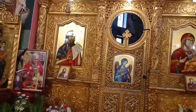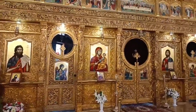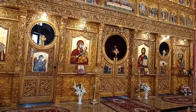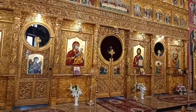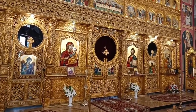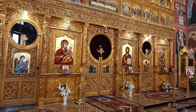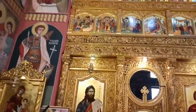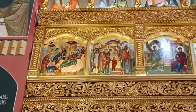Inside of the altar, usually only the priests are allowed to enter, and also only the men, not the women, because of the older belief that on some days of the month, women having some medical problems could not enter inside of the holy place of the altar, being not clean. That's the term.